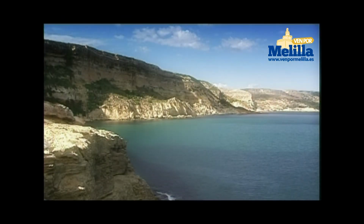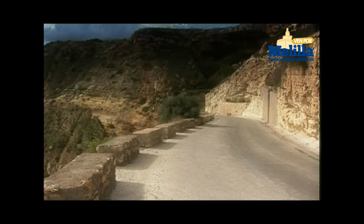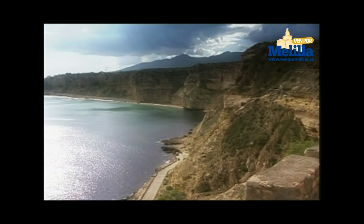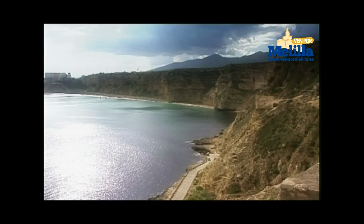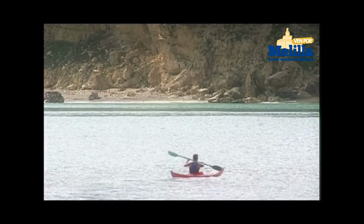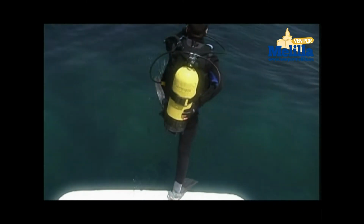Next to these cliffs, Los Cortaos, as they are called by inhabitants in Melilla. We can get access to them by a road which goes down shaping the coast shoulders until arriving to Aguadú, where the pleasure joins the practice of diving.